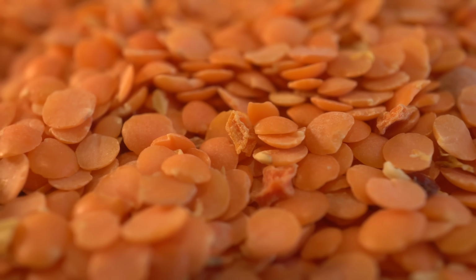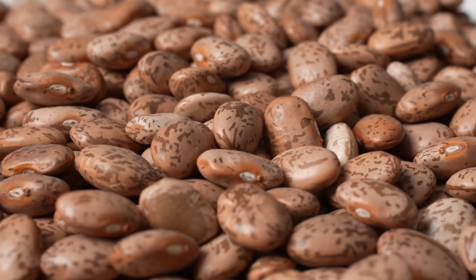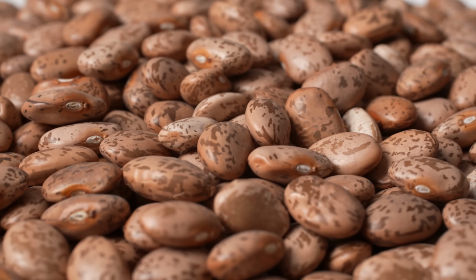Another good long-term storage food that a lot of folks don't talk about is lentils. These are similar to beans. They have good iron and protein contents, but they don't take as long to prepare. Things like pinto beans, you have to soak them in water before you boil and cook them, but lentils, you don't have to soak them. You can just start boiling them directly, so this is going to make preparing them a lot easier.